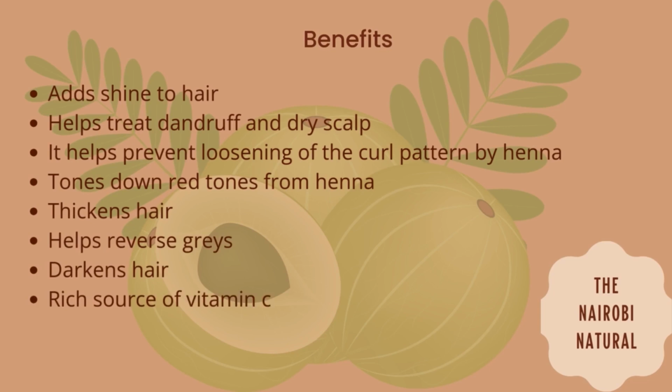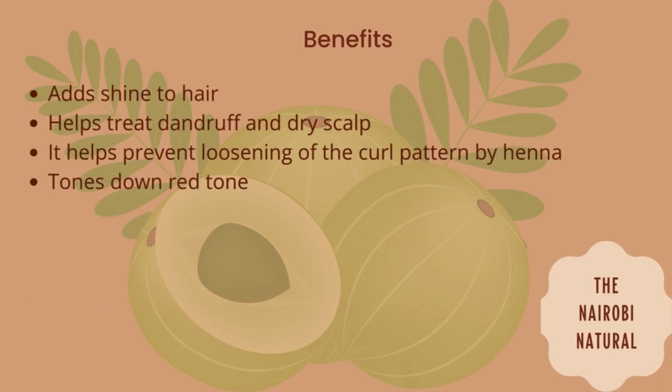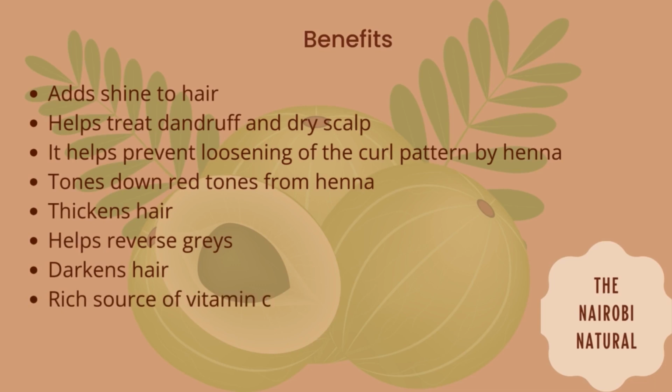It helps to reverse grays. It does make your hair color darker, so if you're someone who would like to darken your hair, this is a powder to consider using. And I have actually noticed a difference in my hair color. Like my hair definitely looks darker than it did before.